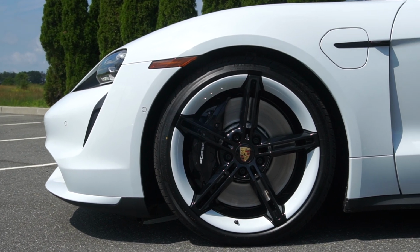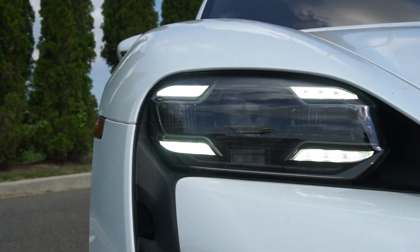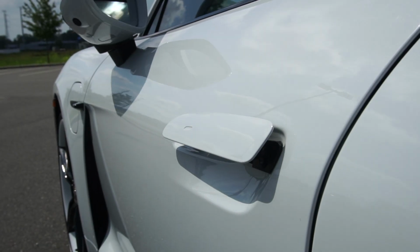2020 Porsche Taycan Turbo. It is without a doubt the most powerful and technologically advanced car I've ever done a review on, so without further ado, let's get started.